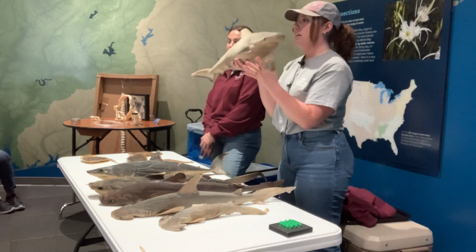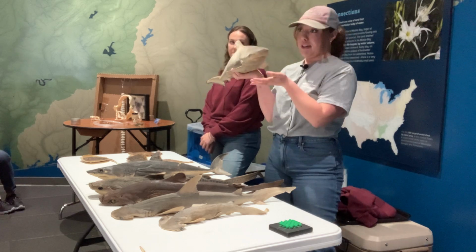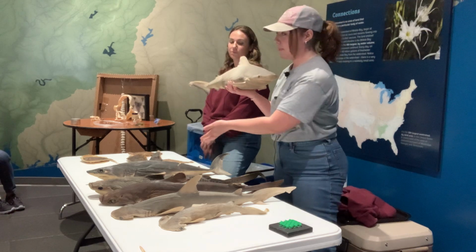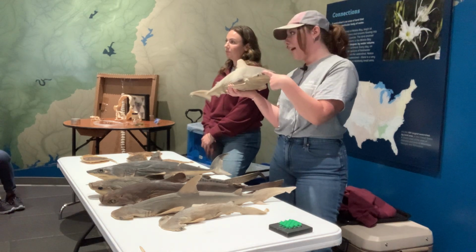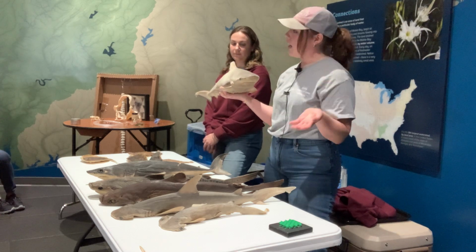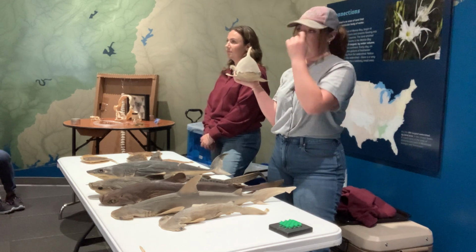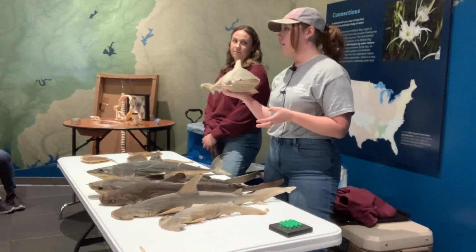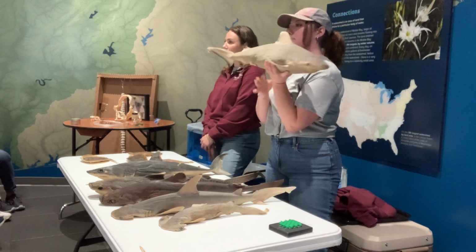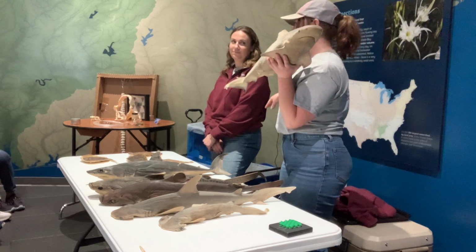You can tell that a bull shark is specially adapted to live in something like Mobile Bay, where the water isn't so blue and clear like where the mako shark lives. It has pretty small eyes, so we can assume that it doesn't really rely on its eyes for hunting its prey. It mostly relies on its other senses, like its electroreception or its sense of smell. And bull sharks can do something pretty unique that a lot of other sharks can't do. Any guesses about what that is, or does anybody know? It has to do with the places they can go.